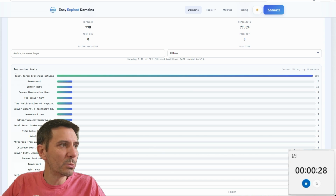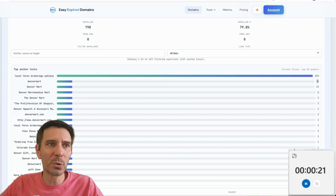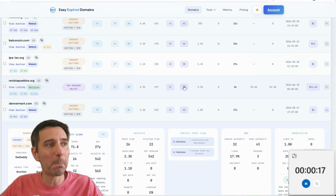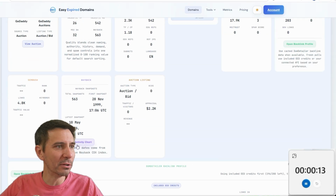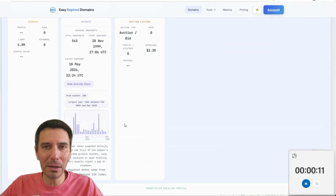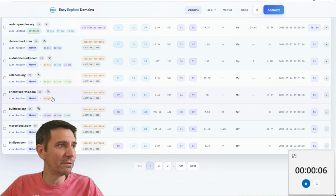A good mix with heavy weighting on the local forex brokerage options. 529 links with that anchor text. That has been spammed, unfortunately. Someone has taken that domain and done nasty, mean, horrible things to it. With 10 seconds left, I'm not going to get much further.